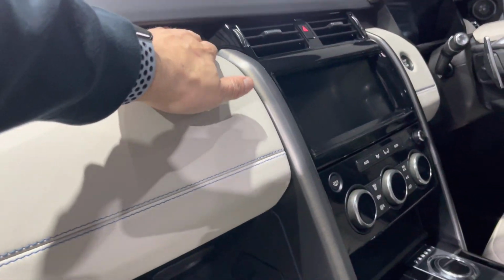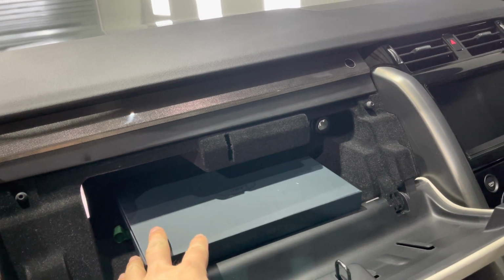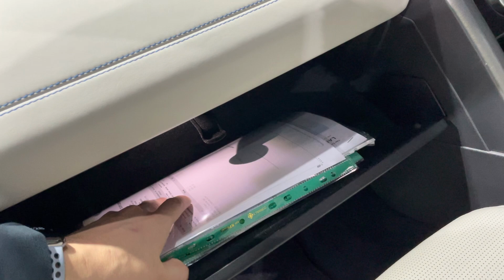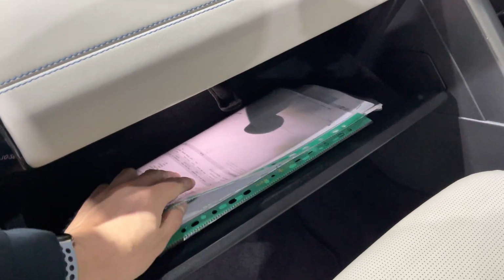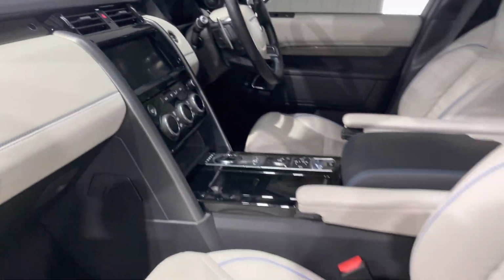You've got the 2 glove boxes. So you've got the original presentation box for the 2 keys there. There's a 12-volt socket there. Then you've got the second with all the paperwork and book pack in here. Like I say, you can see on here that it's got the 5-year service plan.